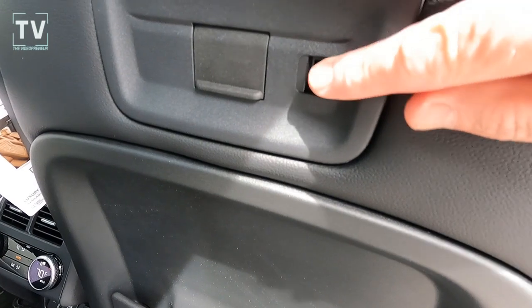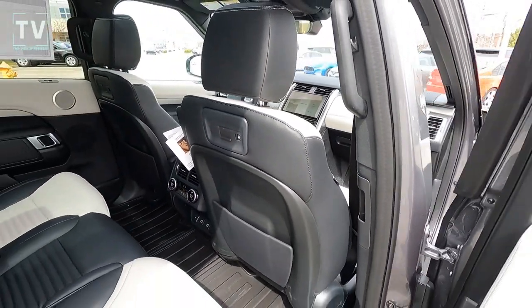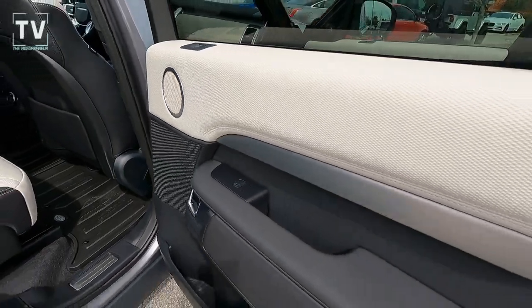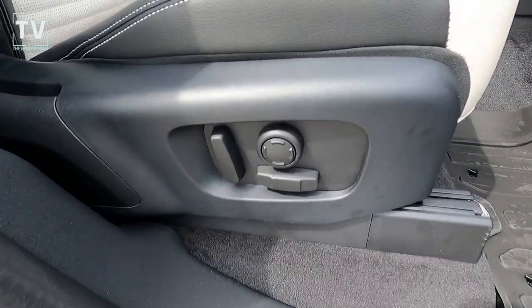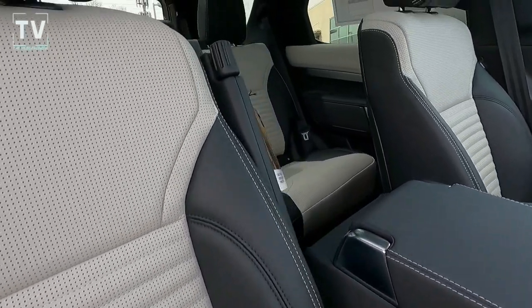We have air suspension with adaptive dynamics, terrain response with selective driving in off-road modes, 8 speakers throughout, keyless entry with push button start, power and heated driver and passenger seats.